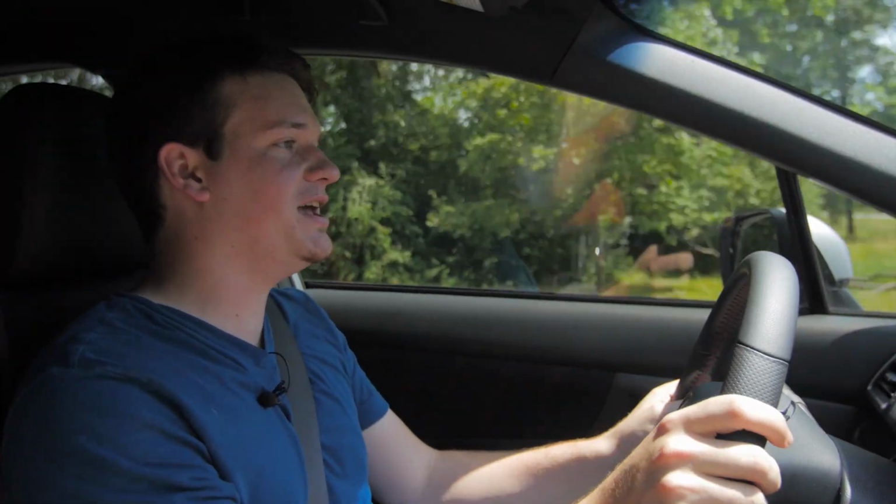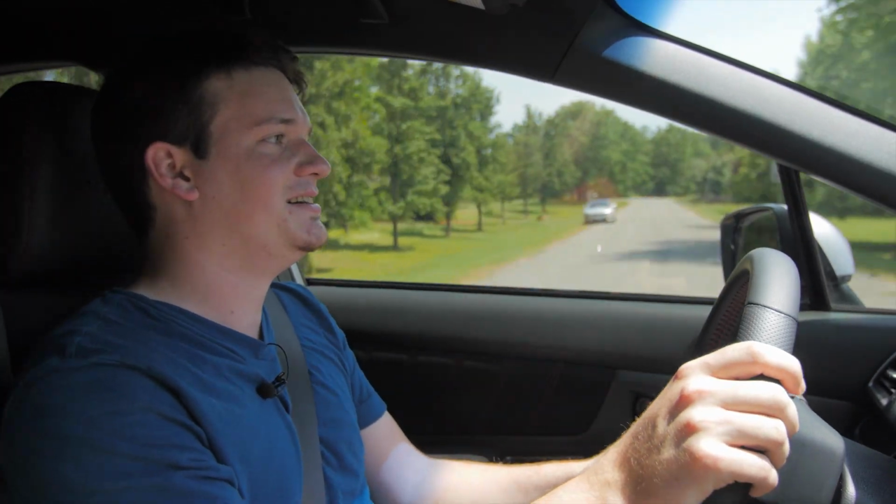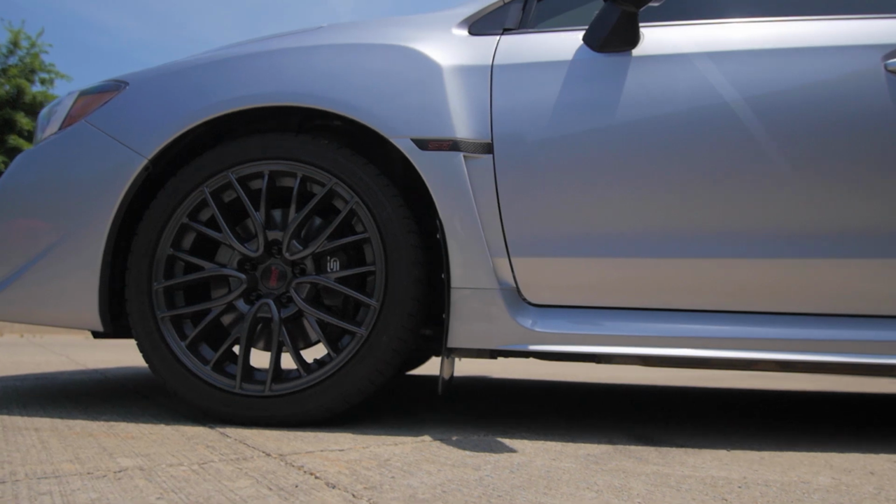So today we're driving a 2016 Subaru WRX STI.